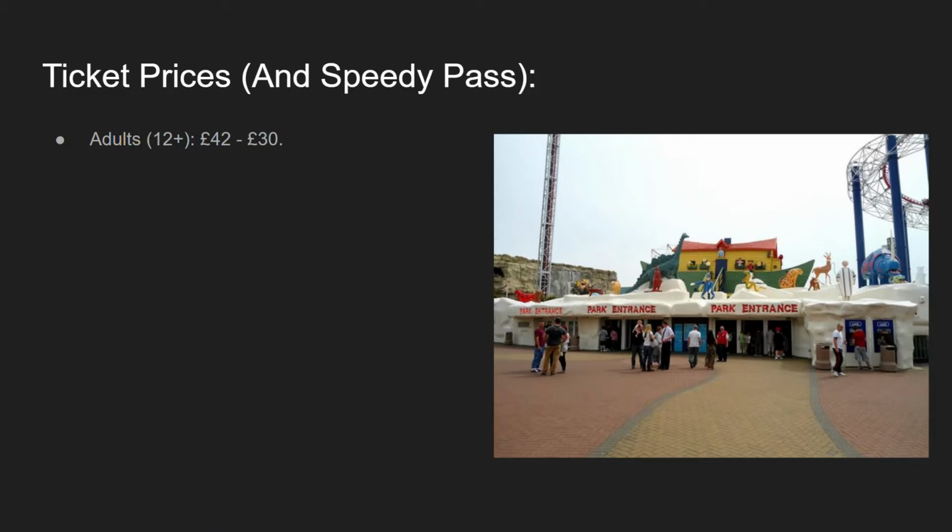Sometimes when schools go back in Blackpool, they will actually reduce it so then families can come after school hours and have a bit of time in the park. And for kids, which is ages 11 and under, that starts at £36, but sometimes can be reduced to £28 during summer months, and similarly when kids go back to school, sometimes even going as low as £15.